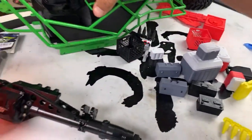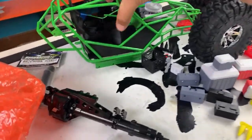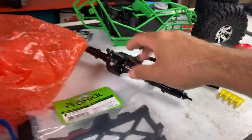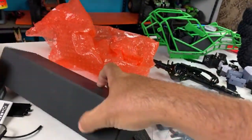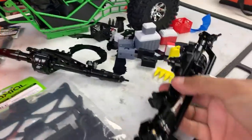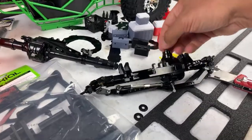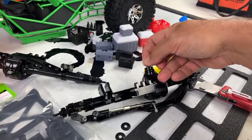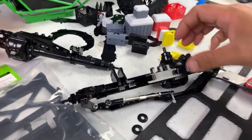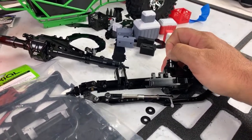So what do you guys think? We got these tires here to go with it. Some big old rock bouncer tires from a Wraith axle set. These are by Boom Racing. I didn't see any reviews on these, but then I went and asked some people, and they said I should make sure that I shim them and make sure the gears and all that feel good. There does seem to be a little bit of movement. So maybe need to put a little shim in there, make sure that stays.